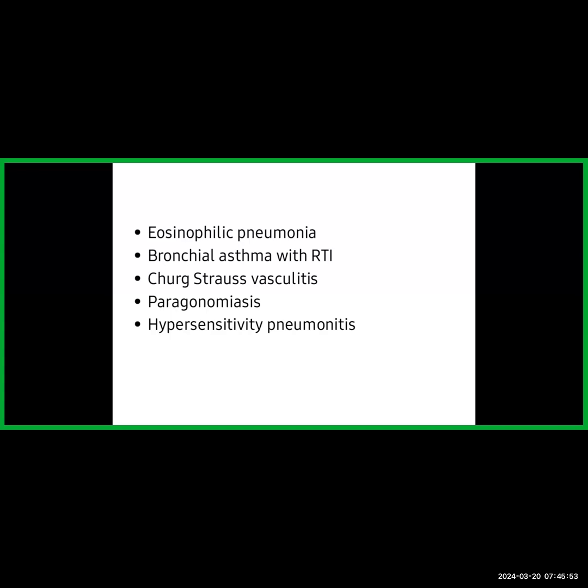says list 5 differentials. So going from the information they've given me only, my first differential would be an eosinophilic pneumonia, and that's because of the 25% eosinophilia that was noted. My second differential would be bronchial asthma complicated by respiratory tract infection. The third one would be Churg-Strauss vasculitis. The fourth one would be paragonimiasis, and the fifth one would be hypersensitivity pneumonitis.